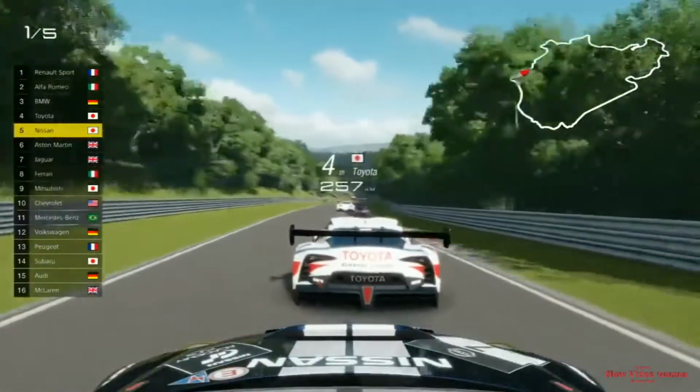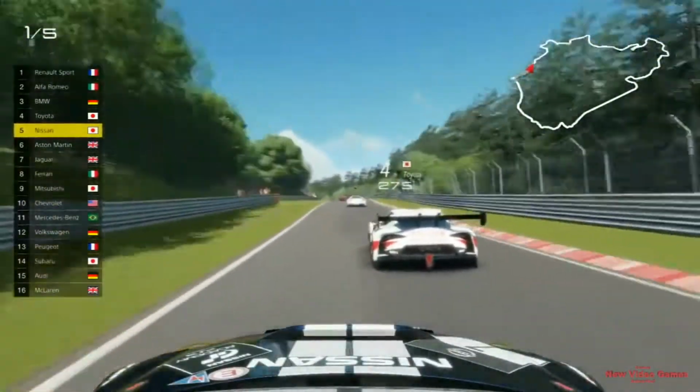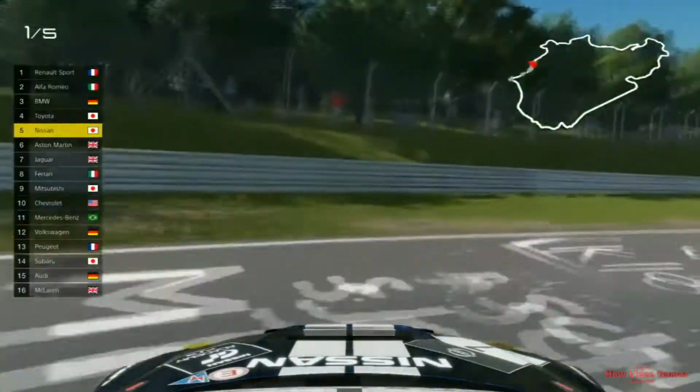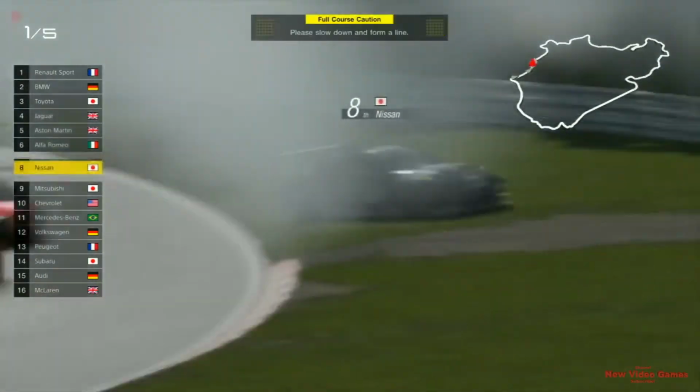Okay, we've got to look at the flags. We can kind of get an idea, see the two Japanese drivers are in 4th and 5th place right now, representing Toyota and Nissan. Isn't that appropriate? How good is it? Oh, the Nissan lost the rear. Oh, a heavy crash. He's going to lose a lot of position.